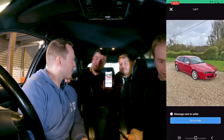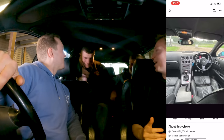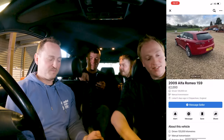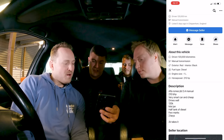I've found one for £2,000. There we go. Where is it? As nice as that one. It's got a tow bar? Look at him go. This one, right. I'm invested. It's the same as that one, but it is the 2.4 JTD 210 brake.